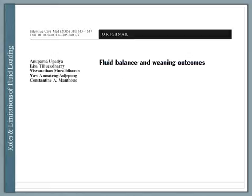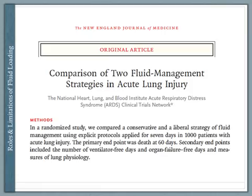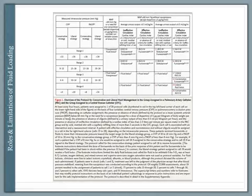This is another paper that you quite often see quoted, nearly 10 years old, 9 years old now, which showed that positive fluid balance at 24, 48, 72 hours are all associated with weaning failure from mechanical ventilation. And the ARDSNet studies, as I'm sure you've all read, have taken that even further with their rather impressive protocol.